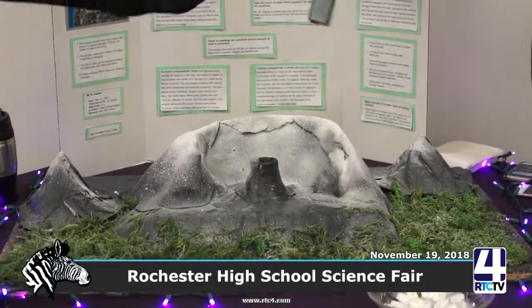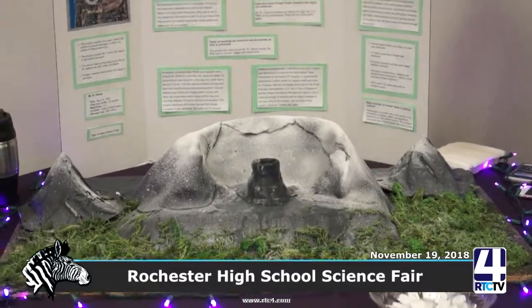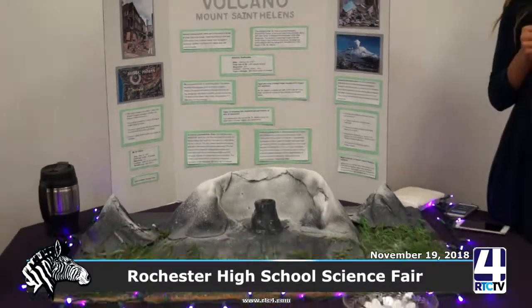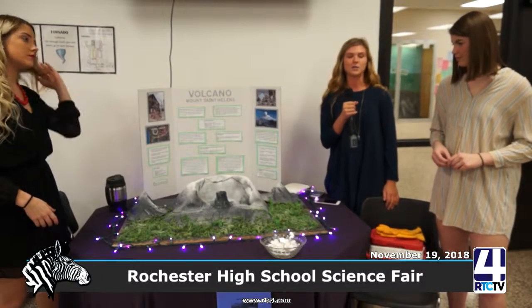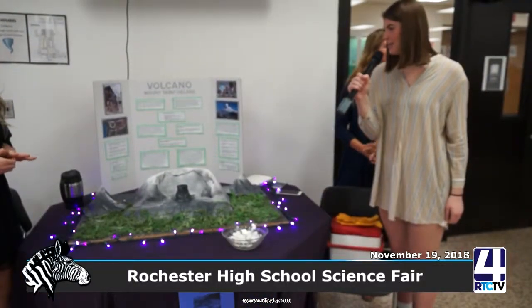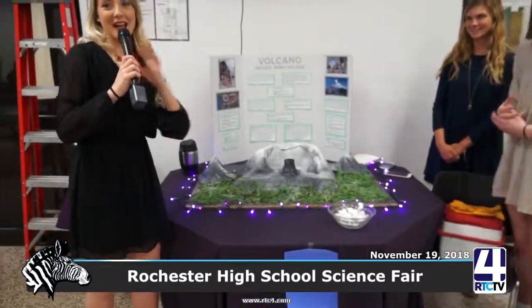This volcano actually caused $850 worth of damage, or $1 million worth of damage, excuse me. It killed most of the wildlife surrounding, and it injured 57 people. So it had a huge effect on the environment and the economy. This mountain killed a total of 400 people, which is not a lot, but it still caused a lot of damage around it, a lot of the landscaping. It ruined a lot of that. And that is Mount St. Helens.